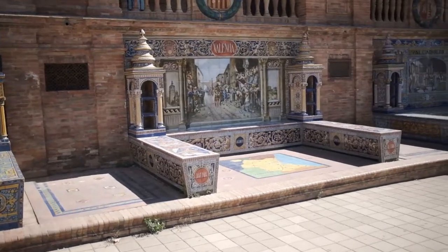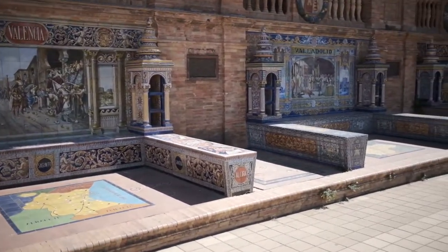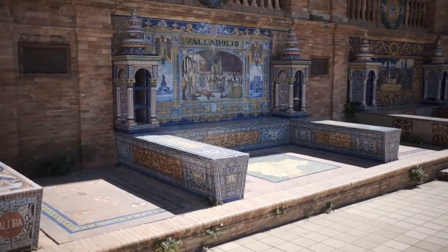Along the plaza, we saw these tiled alcoves built around, and each of these little areas represent a different province in Spain.